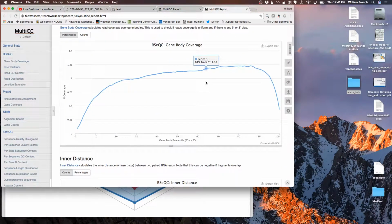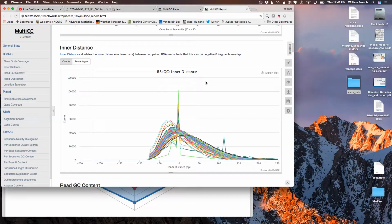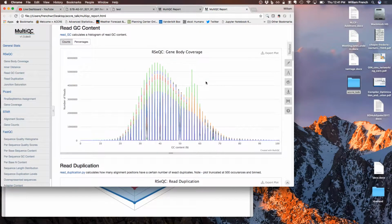This gives you your gene body coverage, so we don't see a tremendous 3' to 5' bias. Even though this is FFPE, we don't have a lot of gene degradation. If your mRNA is highly degraded, you might see a lot of sequence at the 3' end and not a lot of sequence at the 5' end. This gives us insert distance. These are some of those libraries that had a high duplication rate. They also have a high primer dimer, so we have a very peaky insert. You can also see that here.